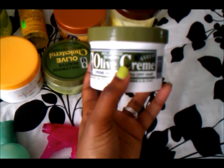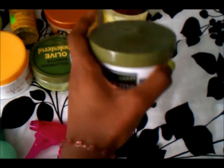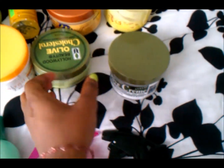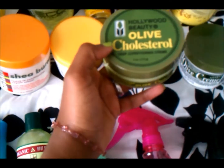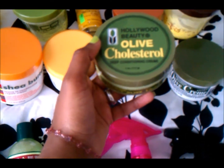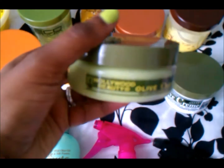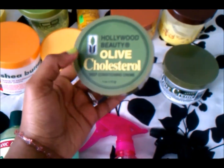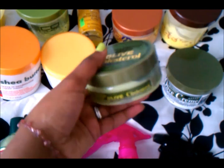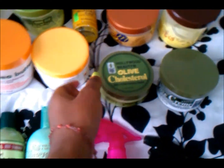It leaves my hair dry afterwards. It has parabens in it. It doesn't have petroleum jelly. And it has really good vitamins, but it has parabens, and I'm not a huge fan of that. I'm trying to stay away from all harsh things on my hair. This is an olive oil cholesterol deep conditioning cream, and I don't know if you can see. It's probably really bright, and it's not focusing for whatever reason. But I don't like it at all. It does nothing for my hair. I've been trying to find a really good deep conditioner, and that's just not the business.